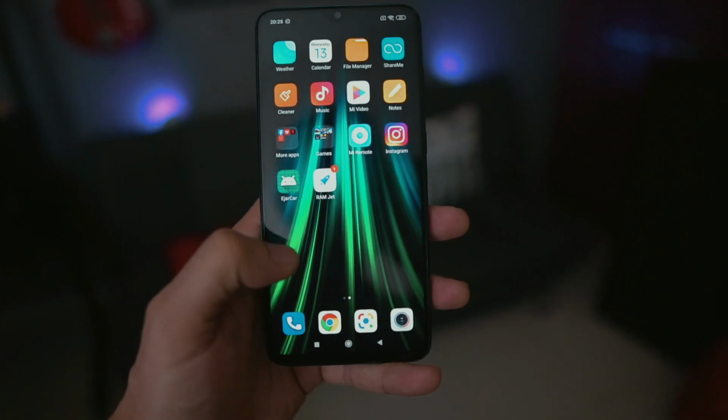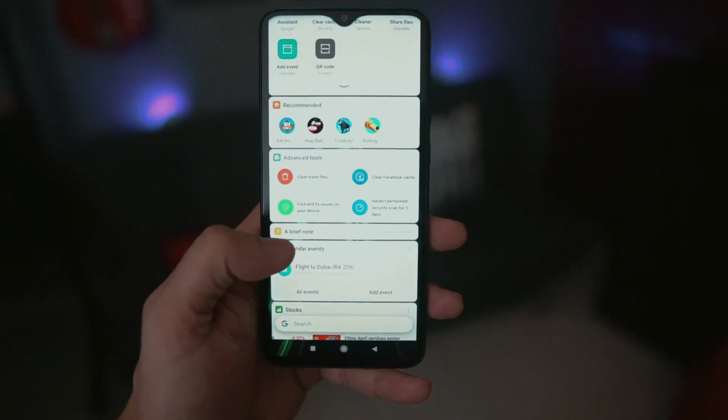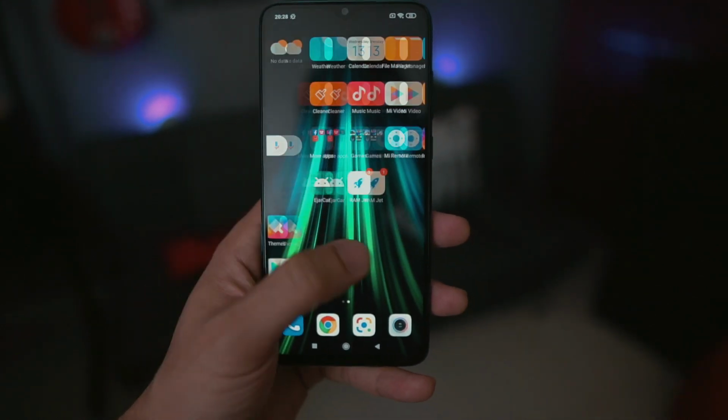Now, the phone comes with Android 9, and Xiaomi skin on this phone is something that I'm quite a fan of, actually. It's very similar to the way that the iPhone works.